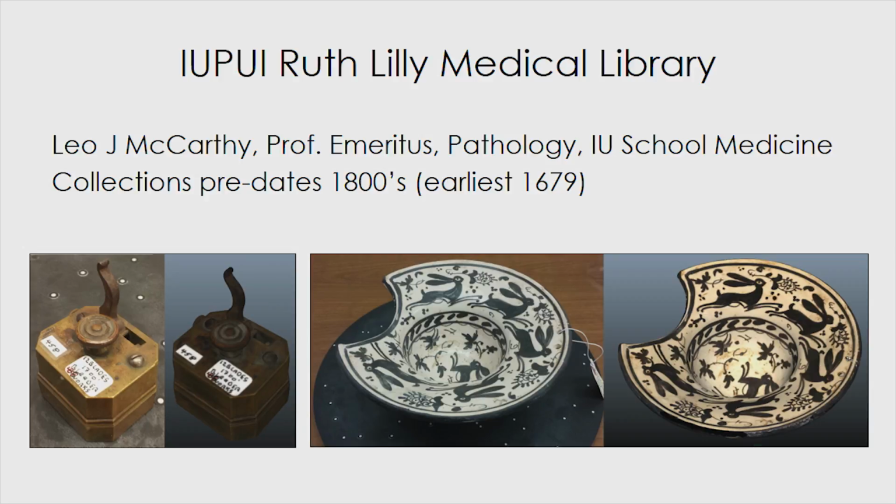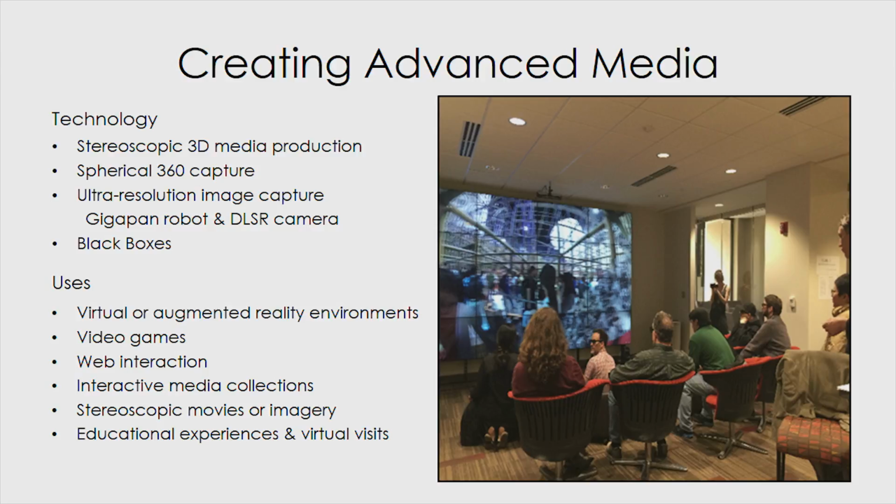Also, we've been creating all kinds of advanced media. This is a stereo 3D media projection that was a spherical 360 capture shown on the IQ wall, but we also have the capability to do things with other systems in order to develop for VR, video games, the web, etc.